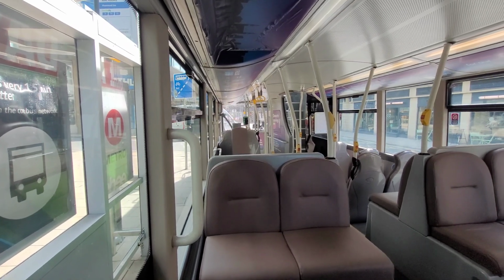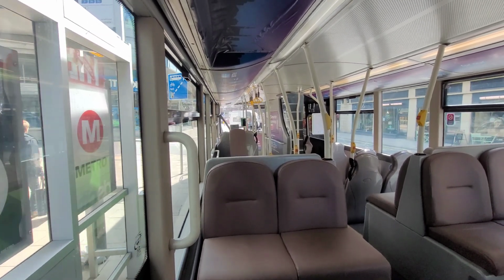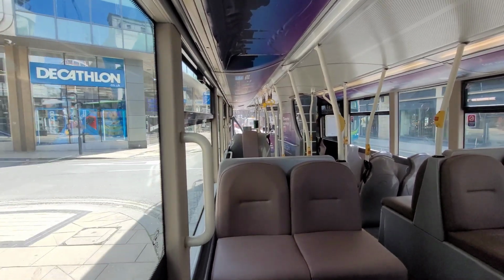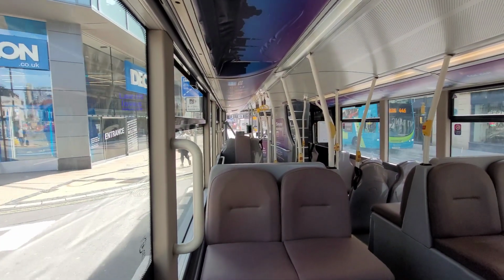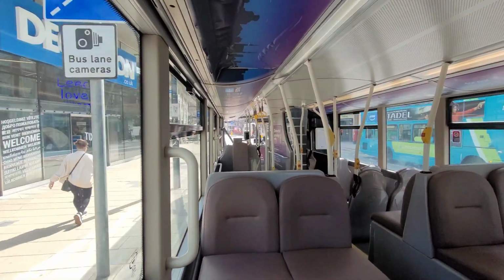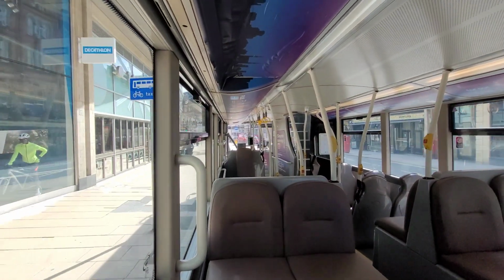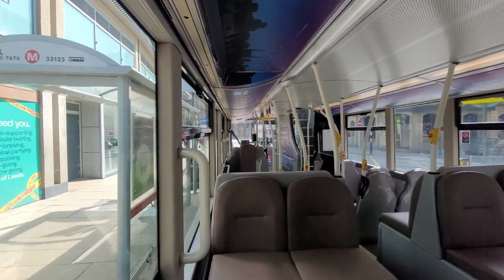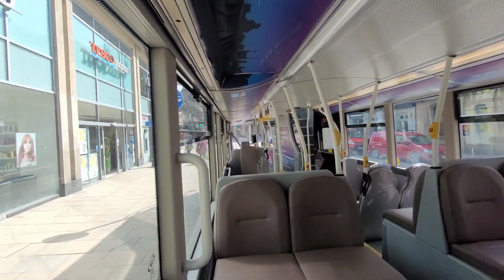Right, and off we go. So this bus I'm going to catch up to King Lane. That is the location of the first park and ride site in Leeds. From now I'll tell you a little bit of the history before we catch the next bus from there.